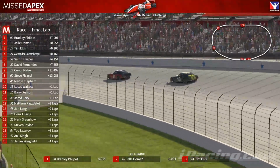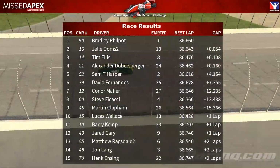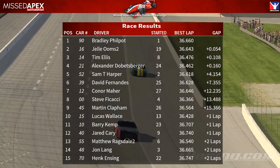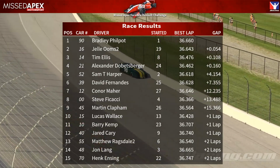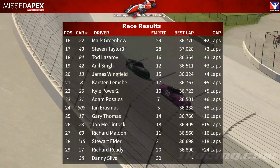So Sam Harper, he got 5th in the end after getting in early on that lead battle. David Fernandez up from 25th to 6th. Conor Meyer up from 27th to 7th. Fikachi recovering to 8th place. Martin Clapham in 9th. And Lucas Wallace completes your top 10.